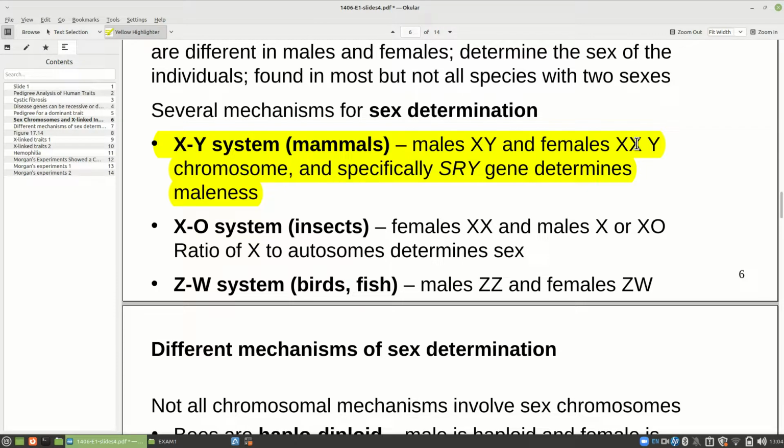The great thing about having two copies is, especially with something like a recessive disease, you've got another copy and it's probably a good one, and so you cover it up. Males don't have that. If you receive a recessive trait from your mother, and it's a disease gene, you're going to get it because you don't have a backup copy over here.